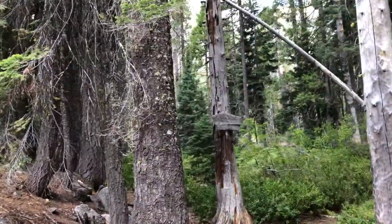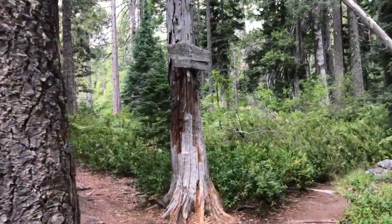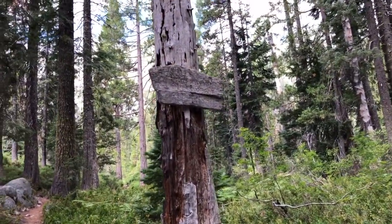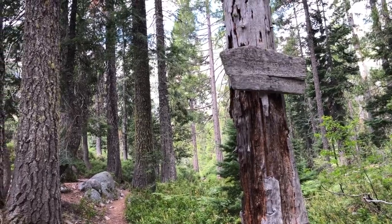It's not that easy to read. Yes, the sign is not well maintained at all, but turning left goes to Boulder Creek Lakes, straight goes to the Upper Falls, and right goes to Canyon Creek Lakes.